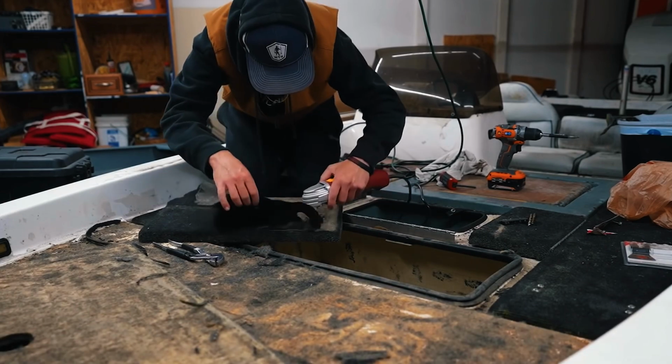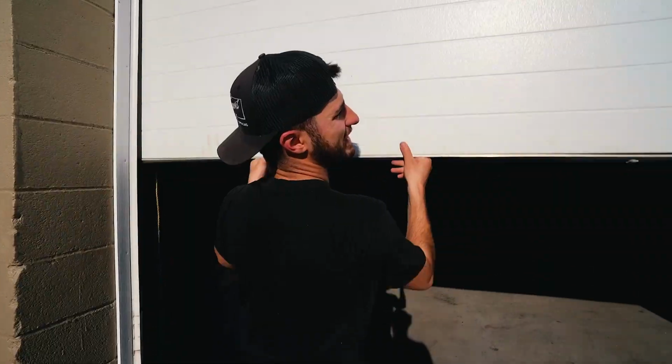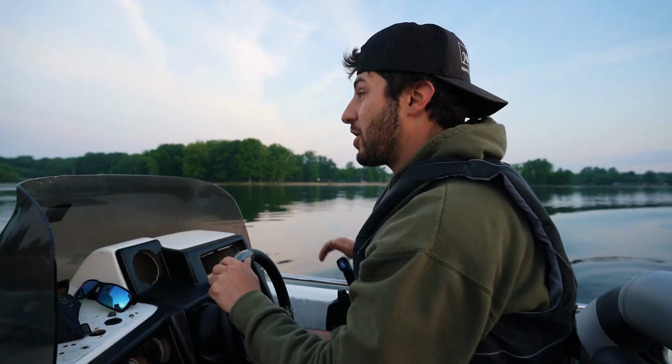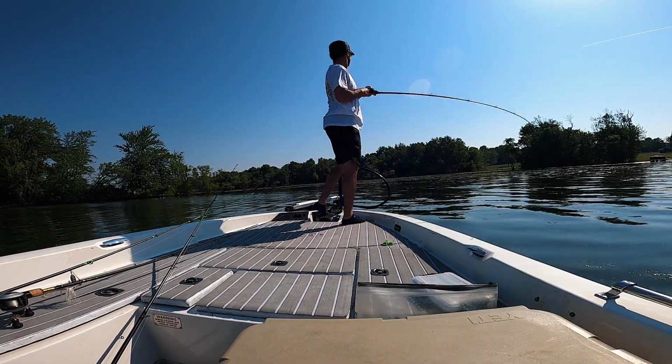Finally, after 1 year of hard work, traveling over 900 miles to a different state, moving back, and then purchasing a new motor, we are finally getting my destroyed Facebook Marketplace boat on the water. Not only is this a big day for the Bass Cat, but we are fishing a tournament. And let me tell you guys, things did not go as planned.